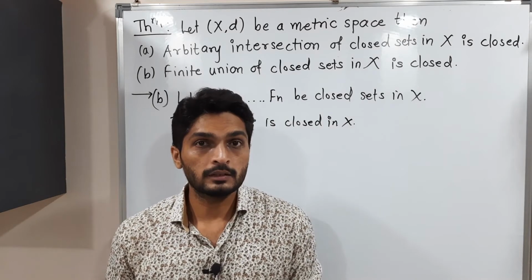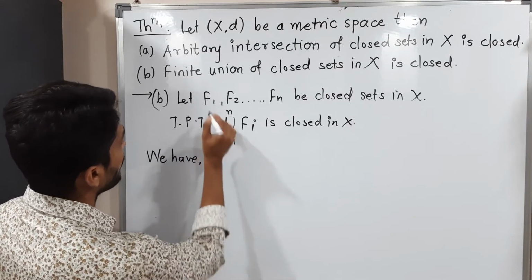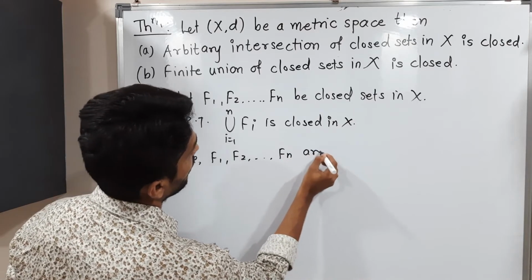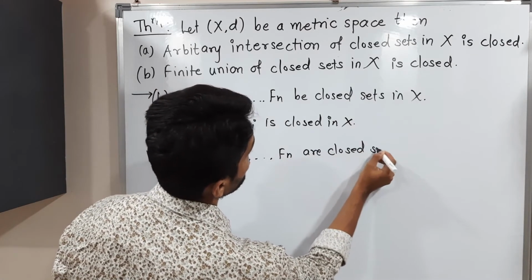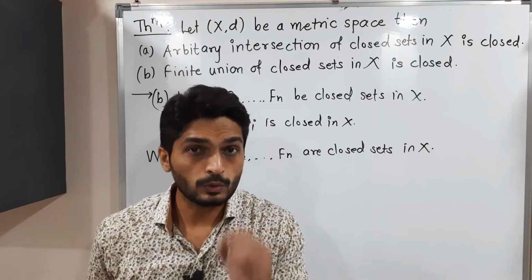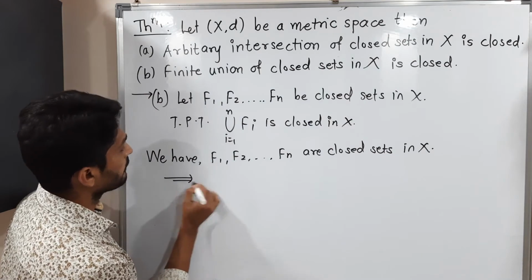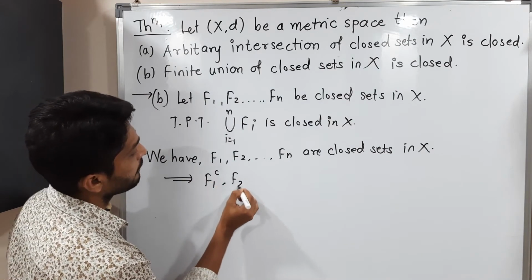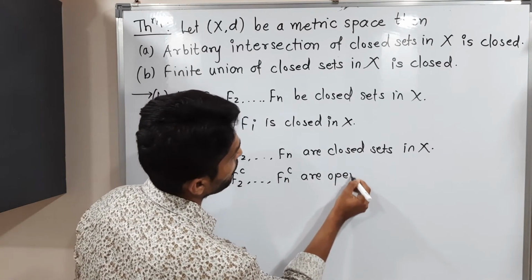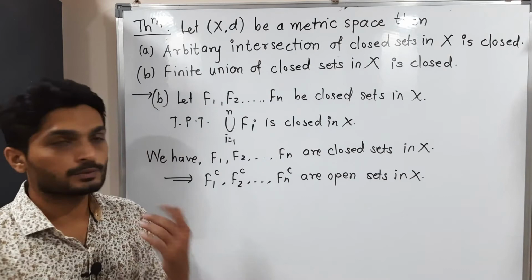We will start with the given thing. Now we have F1, F2, and so on Fn are closed sets in X. You know that if a set is closed, that means its complement is open. So therefore, what can we write? F1 complement, F2 complement, and so on Fn complement are open sets in X, since the given sets are closed, so their complements are open.